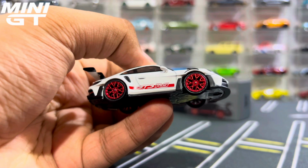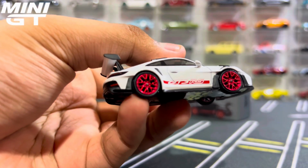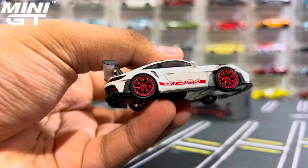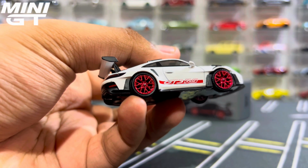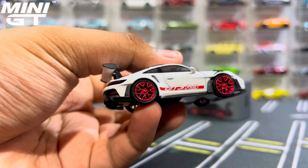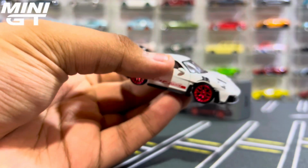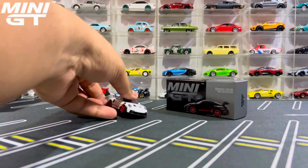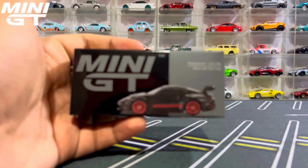With the addition of the Pyro red accents that I said just now. These are what we call Pyro red accents on the rims, as you can tell. They are somewhat like a chrome-ish matte red color, as you can tell from the rims right here, and the details are just crazy, which I'm going to talk about later on in the video right after we open the second one, which is the black with Pyro red accents.